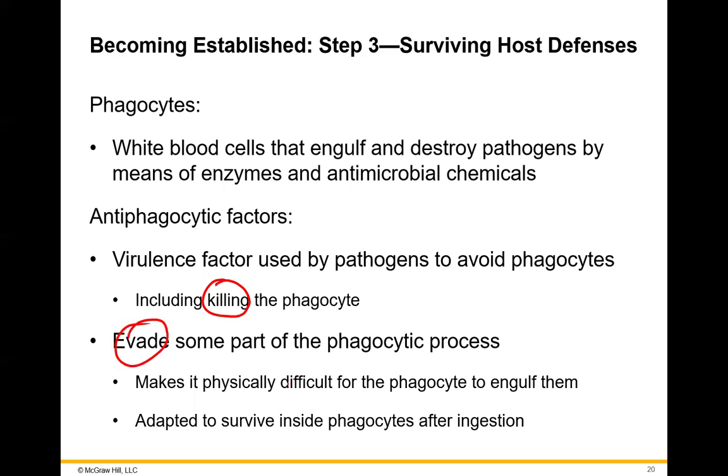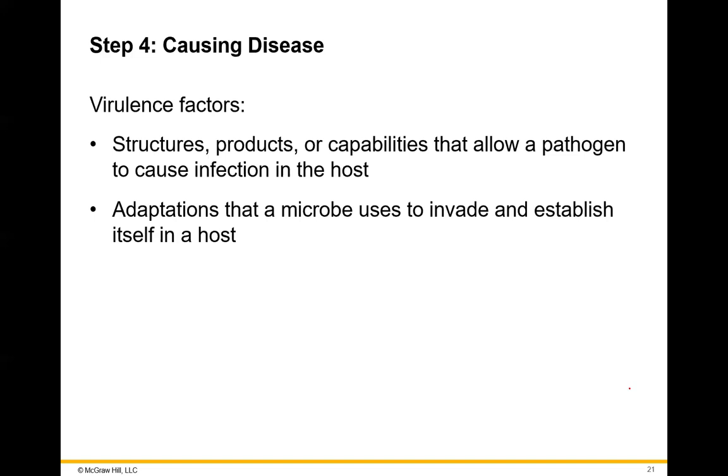This could be making it difficult for engulfing, like what we said with our capsule. And then adapted to survive inside of phagocytes. This is what we see with tuberculosis, for example. We'll go over that more when we get to that chapter, whatever it is that we do, chapter 24 or something. 23, I don't know, 22.